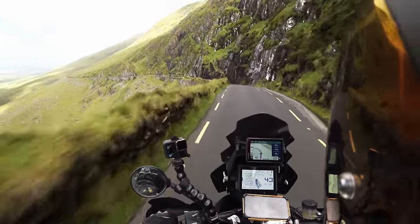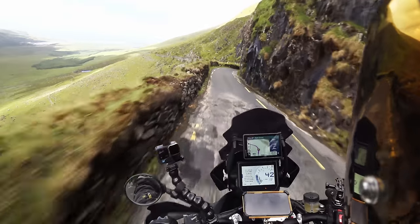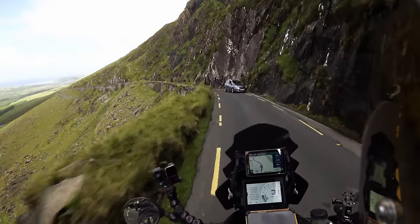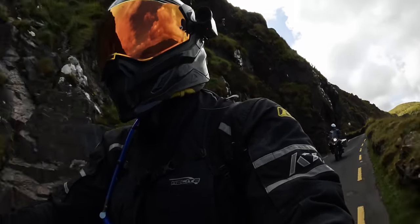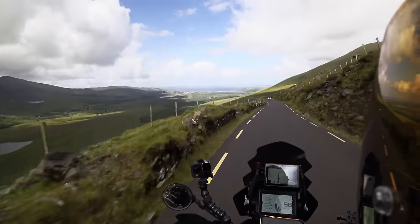We're just coming off the Conor Pass. And this side seems a lot more interesting because it's much smaller of a road. The other one was just a fast road. I like these better. Maybe not the most exciting pass to go up and down, but the view is great.